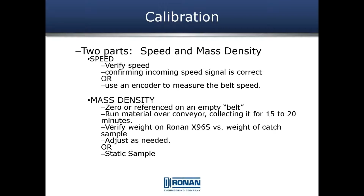Then we are going to run material over the conveyor, and you're going to collect it for 15 to 20 minutes. This is one way of doing it. We would verify the weight on our controller versus your catch sample. So you go weigh it on a scale, for example, and then do some fine-tuning adjustments. That process may need to run 2 or 3 times to come up with exactly an accurate output.